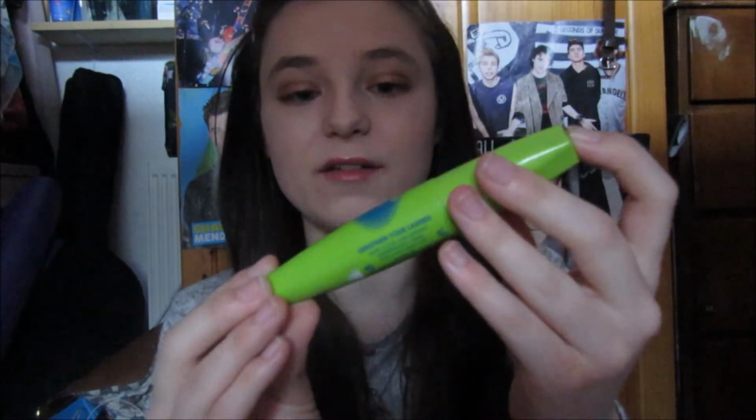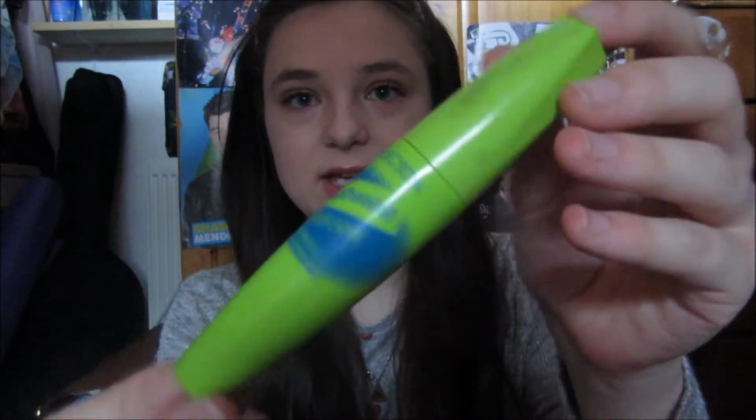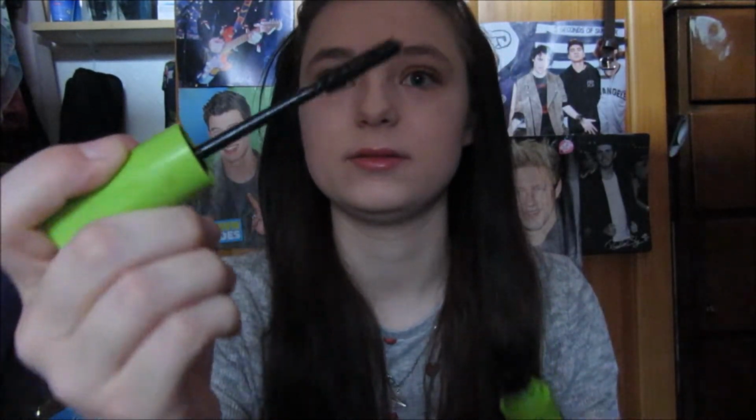So first off, I'm going to do makeup. Now there's only two products that I have been loving this month, and the first one is from the brand Collection, and this is the Collection Lengthening Mascara, waterproof length and definition, and it looks like this. And I really like the wand as well.